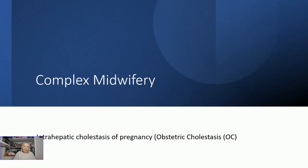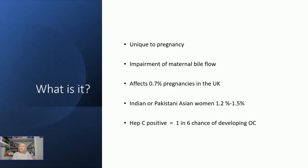Okay, so let's look at intrahepatic cholestasis of pregnancy, or obstetric cholestasis as it is more commonly known. This is a disorder that's completely unique to pregnancy, and it's where there is an impairment of the maternal bile flow, and we'll revisit the liver in a little bit of detail just to remind you of that.